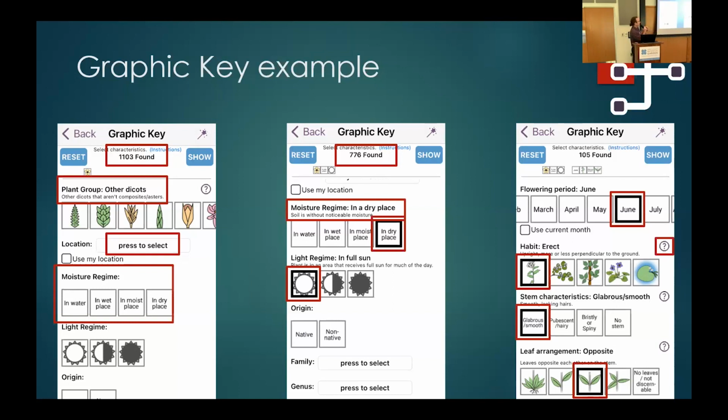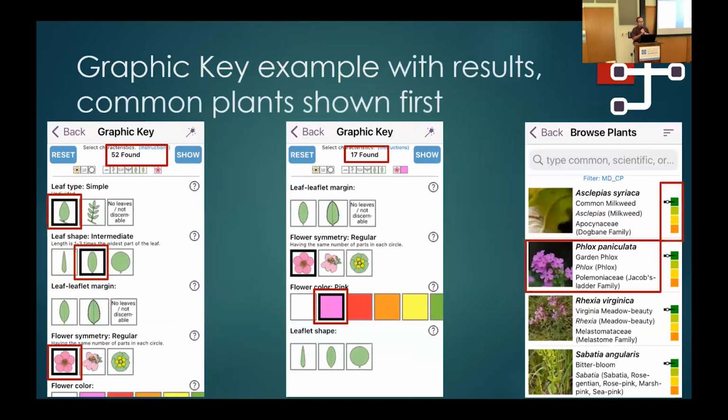I didn't put a little red box around it, but there's a little magic wand in the upper right corner here. And if you click that, it'll tell you, of the remaining plants in your group, it would be most helpful to answer these 2 or 3 things. Because you could go to the next one and say the flowering symmetry is regular, and it could go down nothing. That's not a very helpful way.